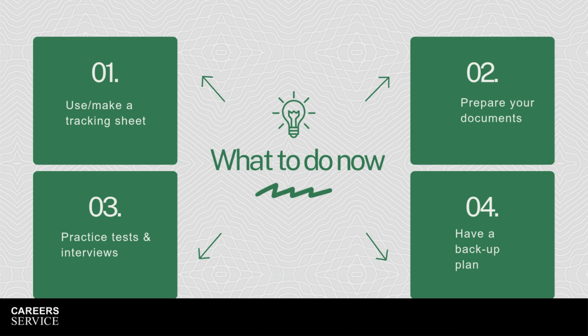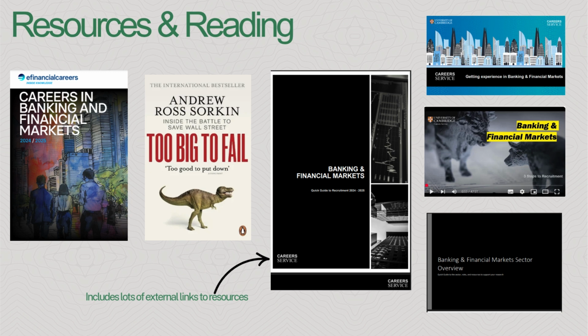Number 4 is have a backup plan. This is an incredibly competitive industry, and therefore it's likely you'll need to look to work in another sector or a similar sector, but a different role that's less competitive. Don't leave those other applications till later.